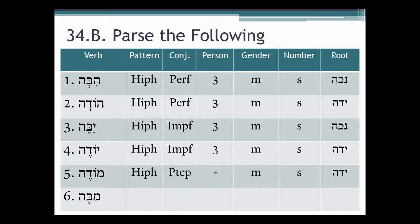So the only issue is, what's the rest of the parsing? Masculine singular. If it was moda, comma te, it would be feminine singular, but it's modeh, so we have masculine singular. Makeh, again, I think you can guess what this parsing is going to be just by Futato's patterns here. Mem, we have a mem prefix. We have this dagesh that tells us we're dealing with a first noon lemma, nakah, and again the rest of it is the same. It's just again the lemma is dictating the form. Hifil participle masculine singular from nakah.